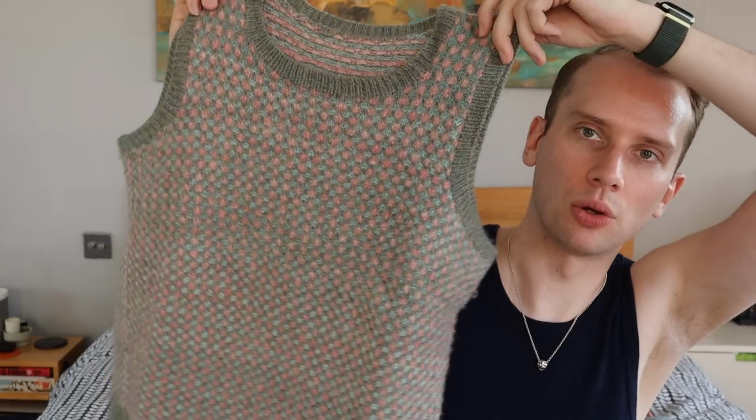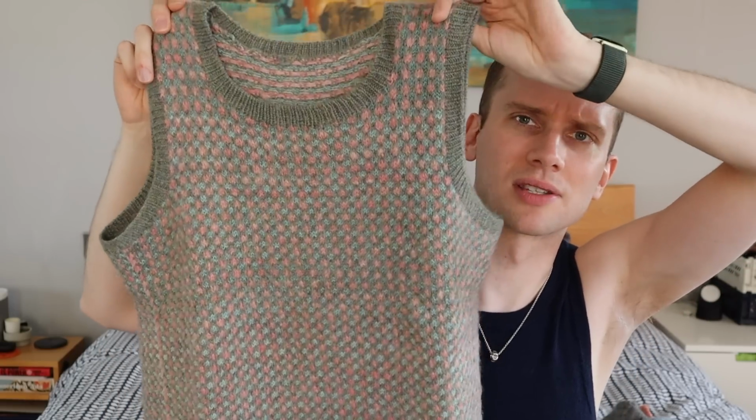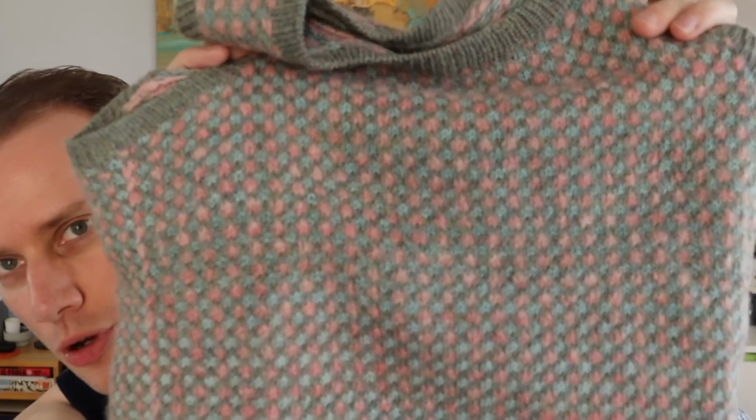Okay, because I just cast off the utility shawl, I only have one other project on my needles, which is something I spoke about quite a while ago, but haven't cast on. But I wanted to show you this first. This is my Tesselated pullover, or vest. Yeah, Tesselated vest actually, because there's a pullover version. This is the vest. I made this last year. This is by Andrea Mowry.